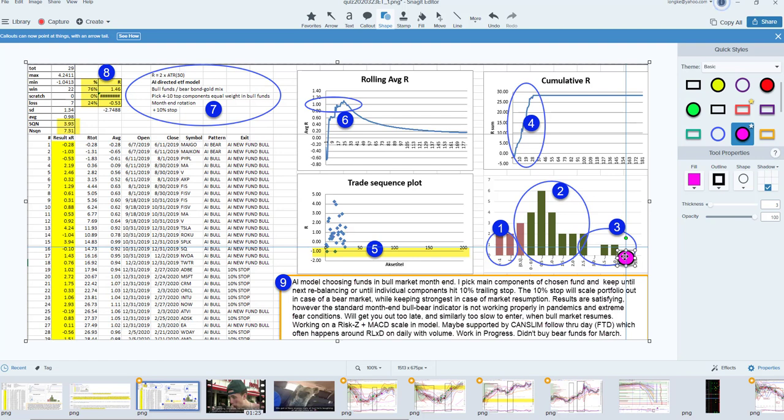I like this thing already. This is robust. Number 4, I look at the equity curve. That looks pleasing to the eye, and you could endure that going from 0 to 28R. Number 5, I'm looking at the trade sequence plot, and there's a nice mix of wins and losses, and this looks like a system that's working.